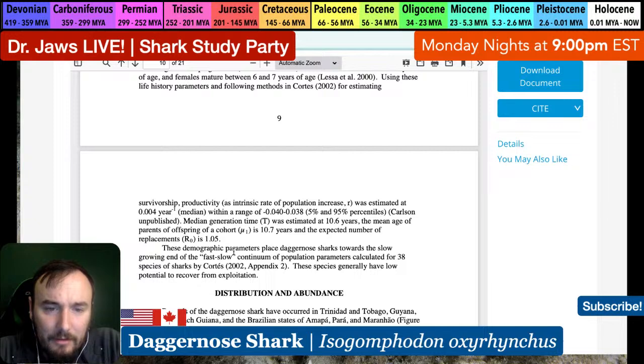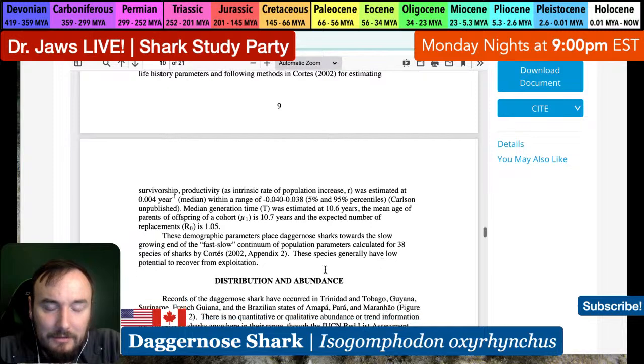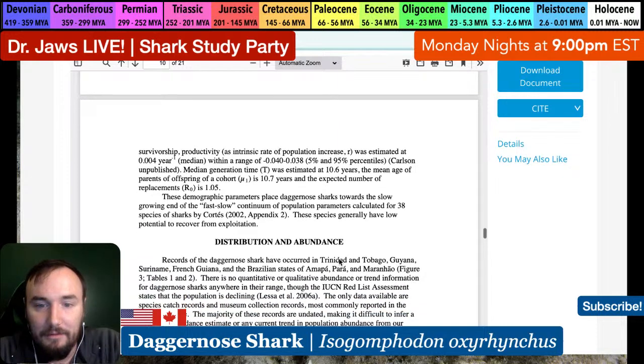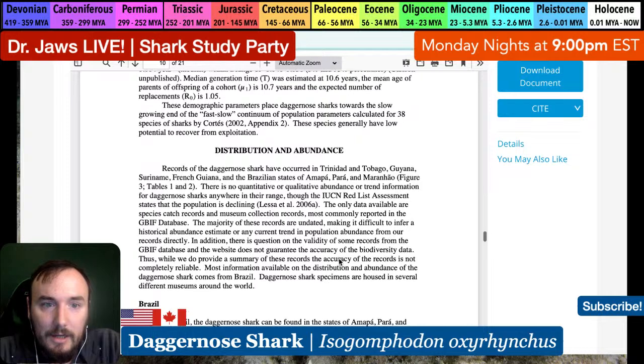As far as demographics go for the species, as far as population goes, the daggernose shark places daggernose sharks towards the slow-growing end of the fast-slow continuum of population parameters calculated for 38 species of sharks. These species generally have low potential to recover from exploitation. So again, this is really sad to say. This is not looking good for this shark.